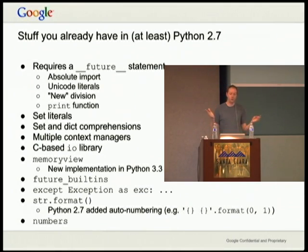The I/O library in 2.7 got completely rewritten in C, so it's a lot faster. That was a big change between 3.0 and 3.1, by the way. Memory views came into existence, and in Python 3.3, they actually got heavily rewritten. So if you looked at those before 3.3, you might want to have another look. There's a module called future built-ins, which gives you built-ins the way they are in Python 3. So for instance, map returns an iterator instead of a list. So you get that nice lazy evaluation. You don't blow all your memory if you have a massive list.